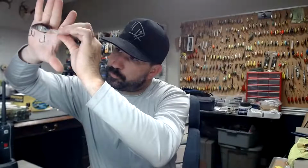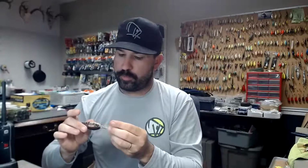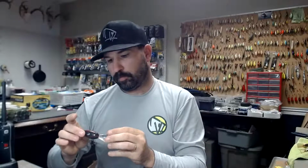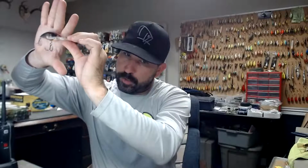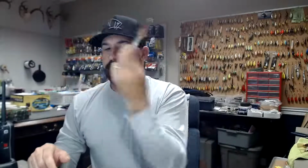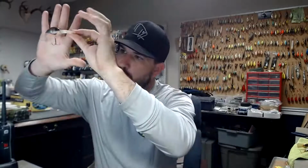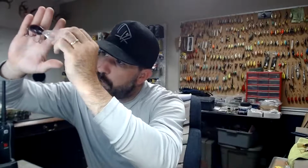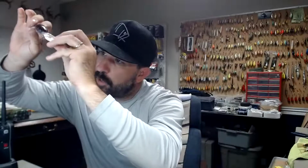But dude, I killed them on this color. I guess it's because I sprayed it over something else. It didn't look like much, but I smashed them on this thing in the summertime. People typically aren't throwing crawls out there in the middle of summer, but I'd go out on those Texas lakes and throw this thing. You can see all the teeth drags on it. This thing got gnawed on.